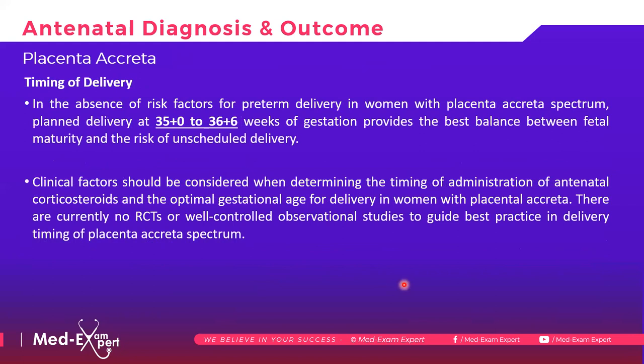The timing of delivery of placenta accreta should be between 35 and 36 plus 6 weeks gestation. And of course, don't forget to give the antenatal corticosteroids. So that's another important information to know, that the best timing for delivery is between 35 and 36 plus 6 weeks. That gives us the best balance between fetal maturity and the risk of unscheduled delivery.